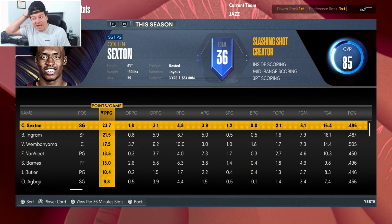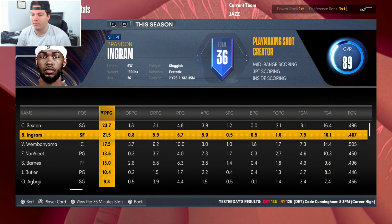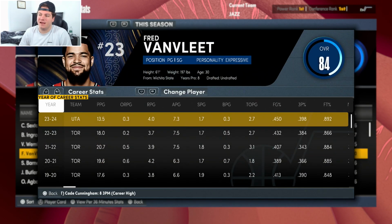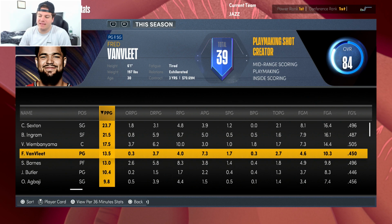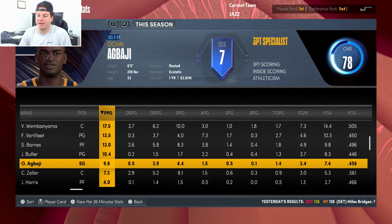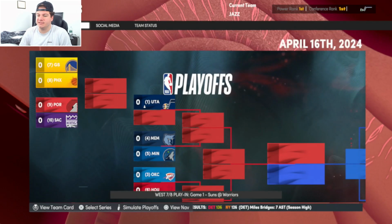That's BS. Sexton showing that he is still a really solid player, 23.5 points, followed by Brandon Ingram, Victor Wembanyama. Maybe not the best numbers for Fred VanVleet, but we do have a lot of talent around him. Scotty Barnes, Jared Butler, Chet Gaje, Cody Zeller, and Joe Harris round out this rotation. Rebounds was led by Victor Wembanyama, and assists was Fred VanVleet.